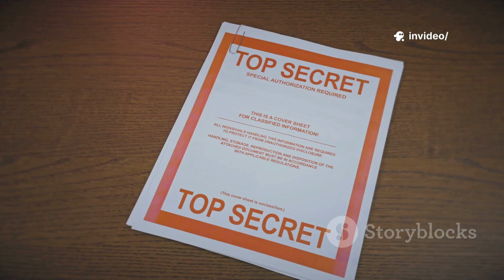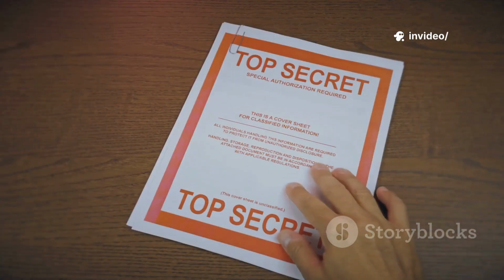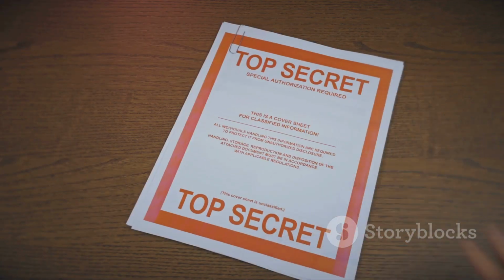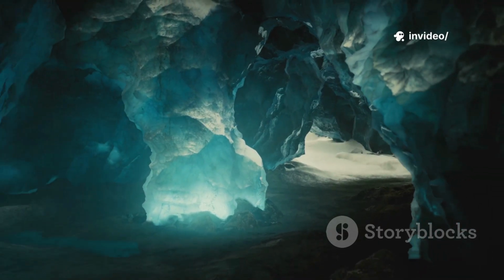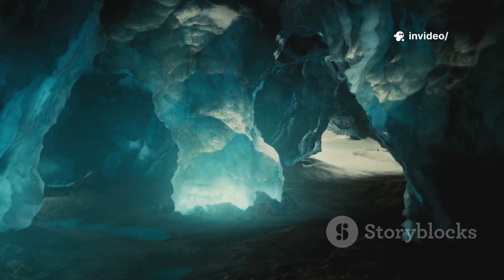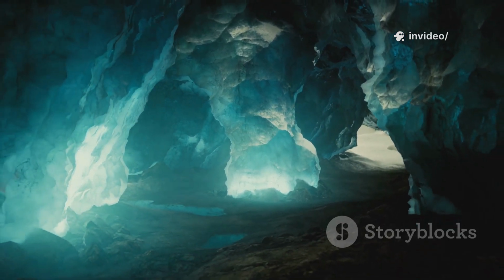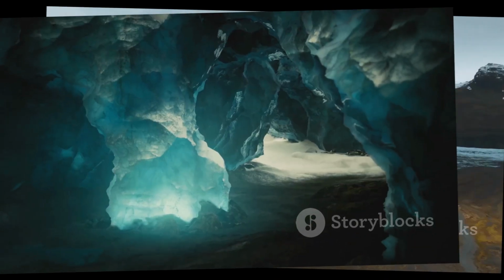But what if I told you that what we think we know about woolly mammoths, their extinction, their lives, even their disappearance, is only part of the story? What if some secrets are being deliberately kept hidden and some of these creatures may not be entirely gone? Stay with me, because today, we're going deep into the hidden world of woolly mammoths, a story full of science, history, and some conspiracies that might make you question what we've been told.